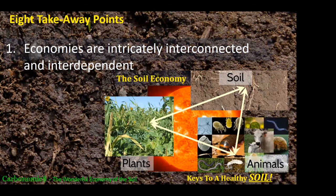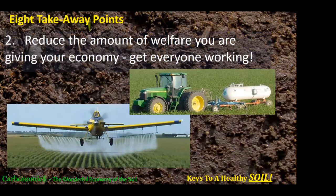Economies are intricately interconnected and interdependent, and you can't mess with one part of the economy without affecting it all. And that's what we've done as farmers. We've affected biology, and it's affected the rest of the system, and that's why we had to supply so much welfare. So our goal as farmers should be to reduce the amount of welfare that we're giving our system.